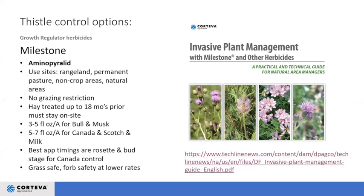Application timing for those species. For Canada, since it's a perennial, the best time is either the rosette stage or the bud stage. So you can apply all the way up essentially to just prior to the plant's flowering with Milestone. And at that 5 to 7 fluid ounce rate, you should be able to control it. For all the other species, I'm going to recommend the rosette stage just because the smaller the better. It's always easier to kill a smaller weed. But you can apply up to a similar stage as well.